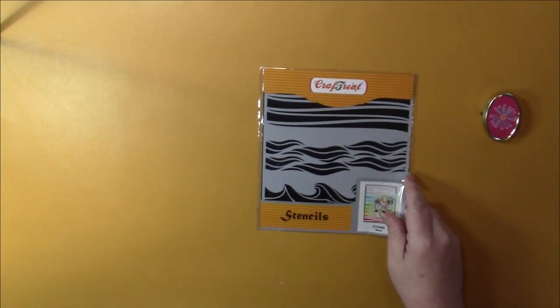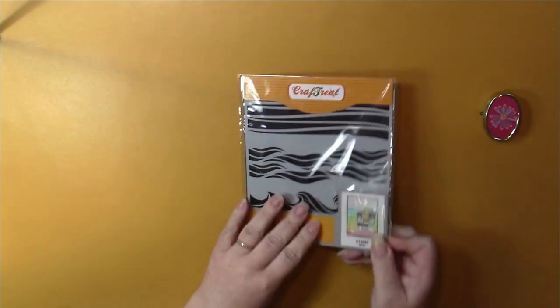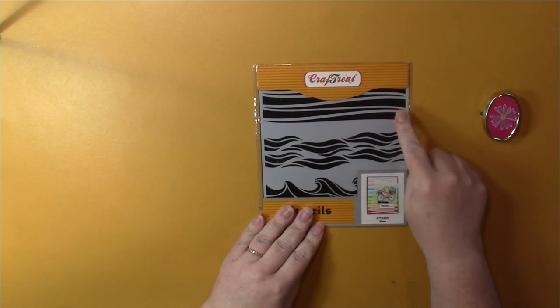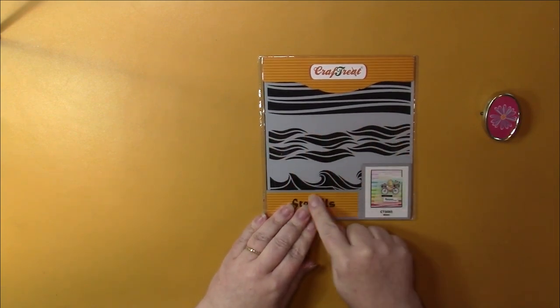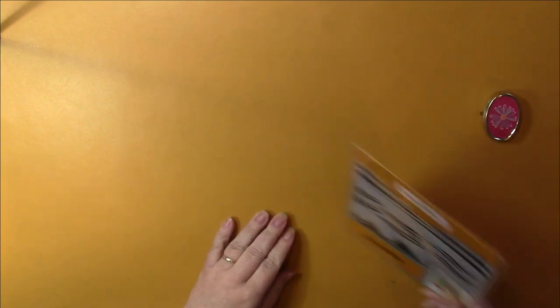I needed a wave stencil, so I got this one here. It's got three different waves on it. It's got these ones going like that, then it's got the individual waves, and then it's got these big ones with the big waves on them.